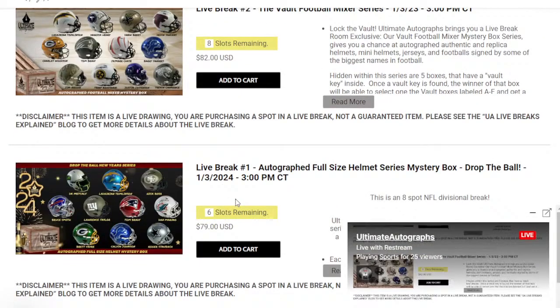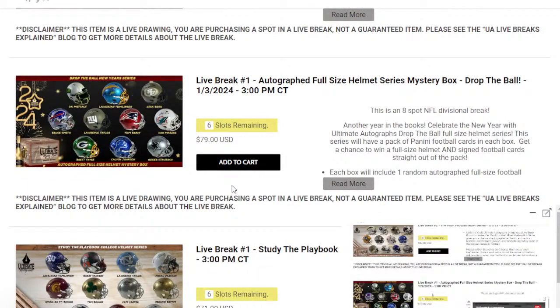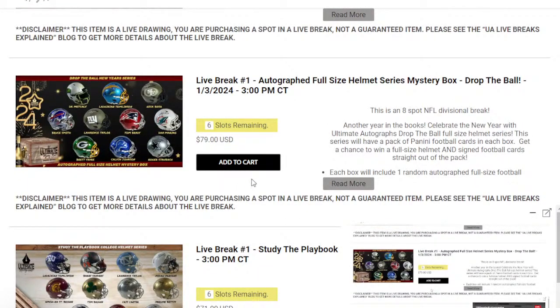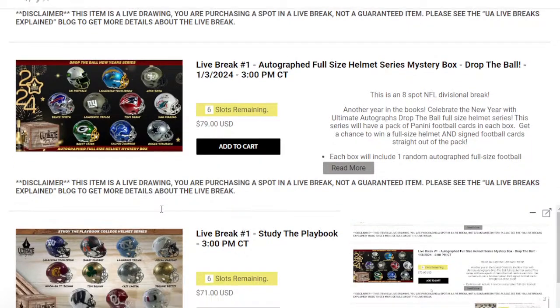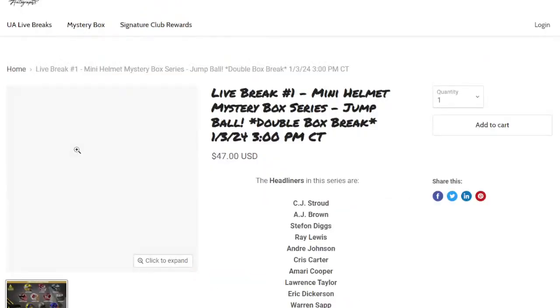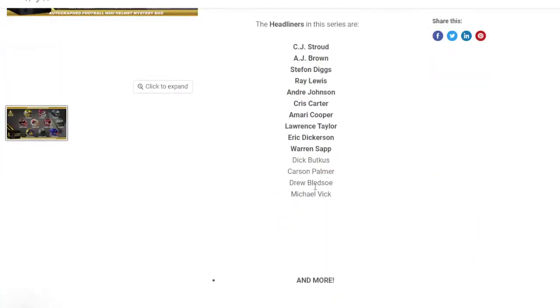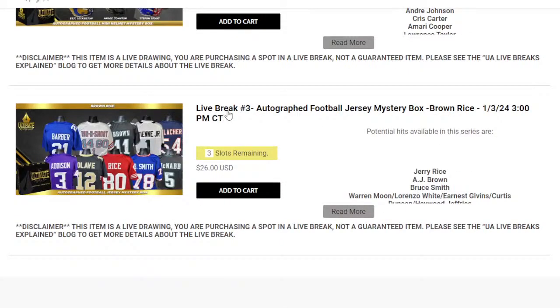The vault, single 8 to go. The ball drop, the last box in that series. It's the chase. You get a full-size rep or authentic, plus some bonus cards as well in that series. 6 to go in the college single. 7 to go in the last mini helmet break in the series. 2 minis left. One of them is former Pro Bowl quarterback Drew Bledsoe. So a secondary headliner left in the minis.